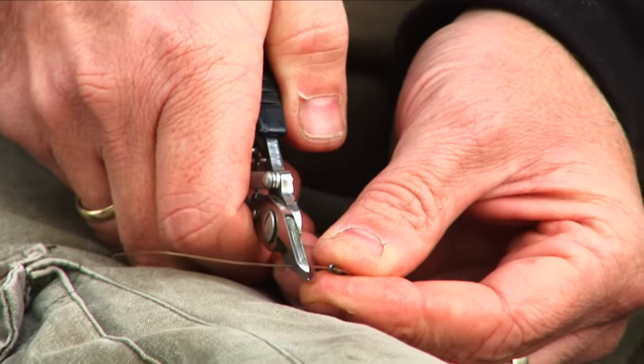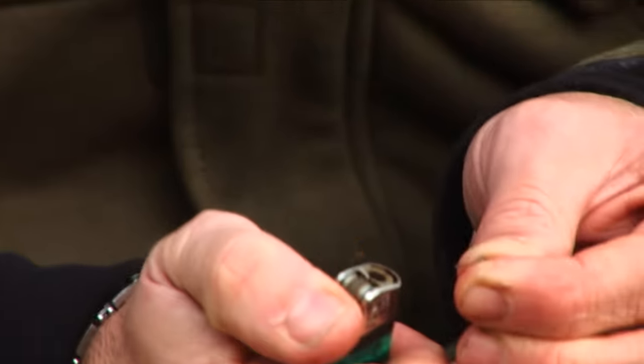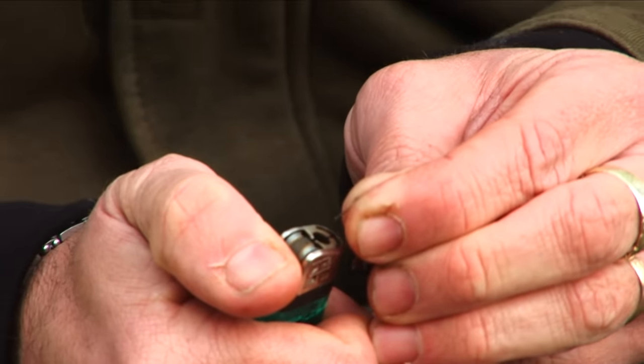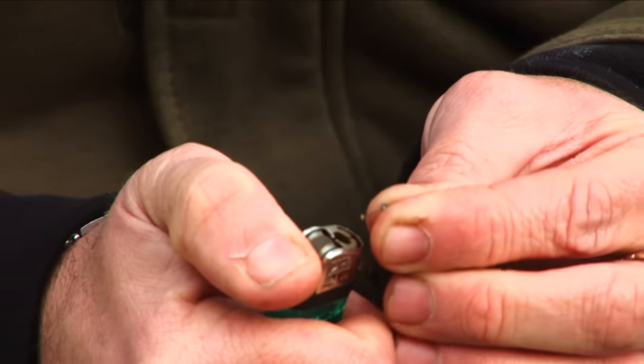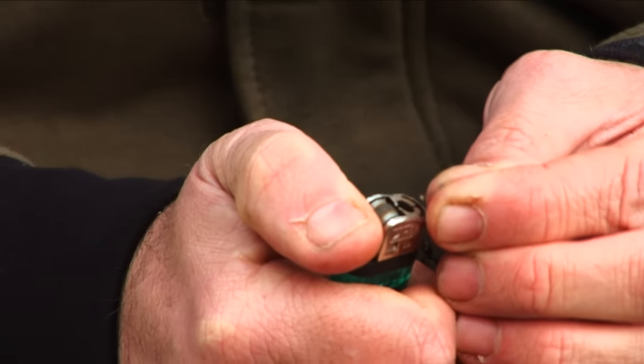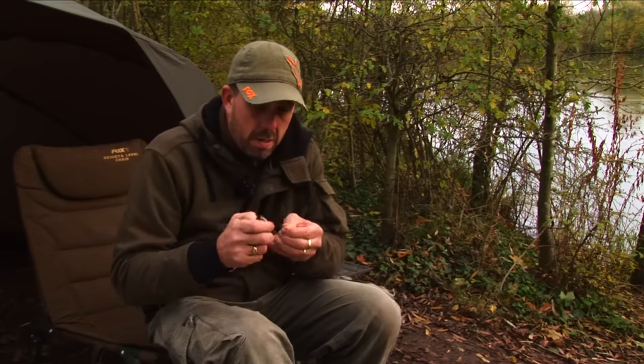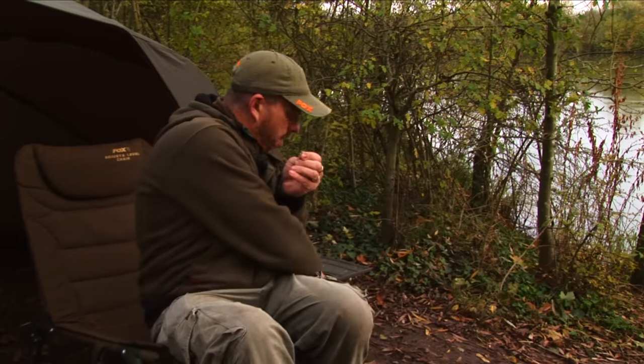Cut most of this tag end off. Probably got about 4 mil there at the moment. And again, use my fingers to actually protect the knot. Just burn and blob it. So take your time, because it is important that you don't burn the hook length material itself. Okay, so that's the D form there now.